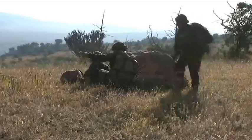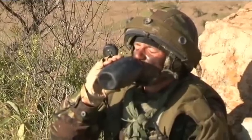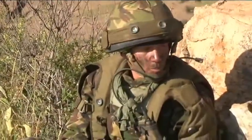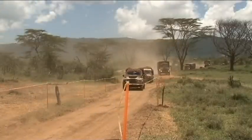The Rifles' 6 weeks in Kenya has been the perfect opportunity for the regiment to have a proper non-operational shakeout and get back to the grassroots of soldiering before they start training for Herrick 15 in the new year.